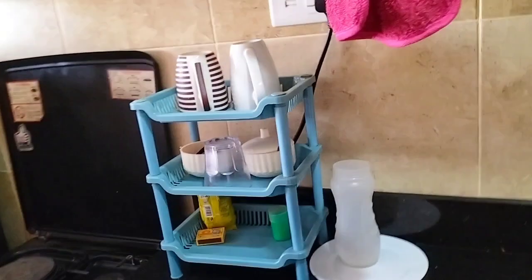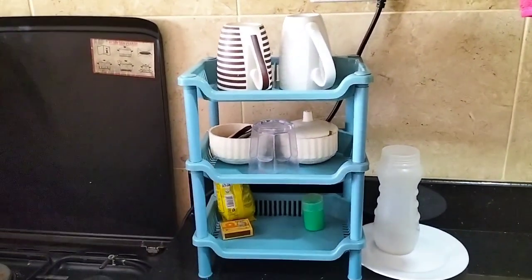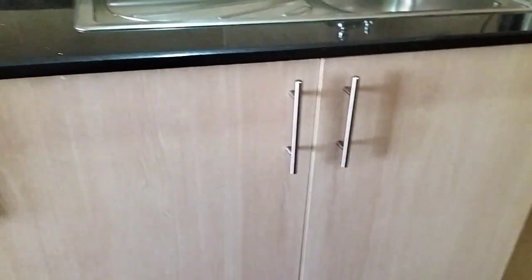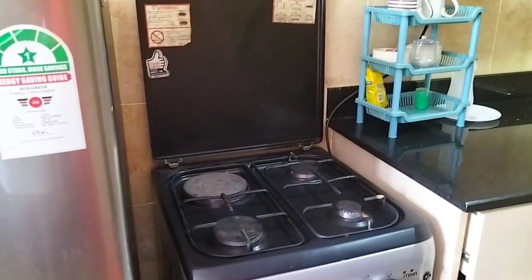Then there's this rack here for the things you use, like coffee and tea. This is the space down here. There are two shelves. What's inside? Nothing. There's a dustbin. Yeah, here you feel at home. There's a gas cylinder, and a brush. Then they have this cute cooker here. If you want to bake or cook, you are free to do so.